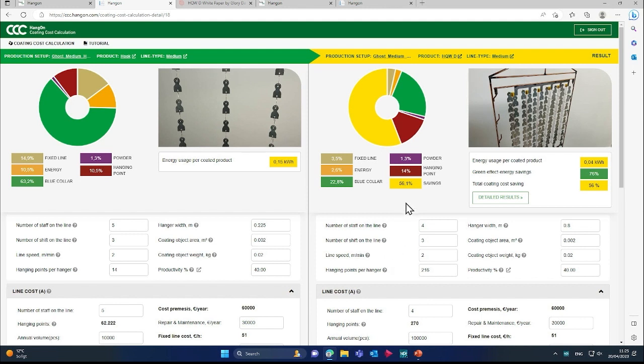And that gives a big savings of 56%, and the energy saving is 75%. And to understand the energy saving, the difference from going to this situation in total energy consumption is just 4% more with the frame. So the energy saving comes from a higher density, that's what's reducing the energy per coated product.